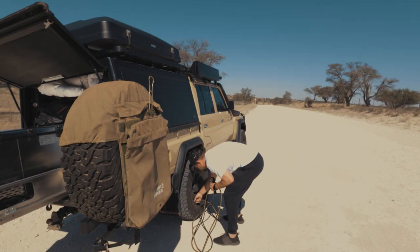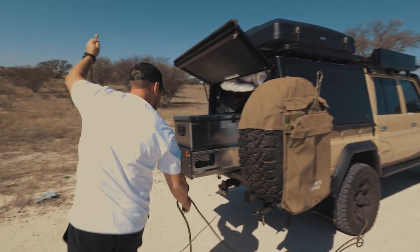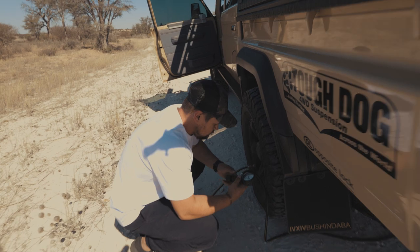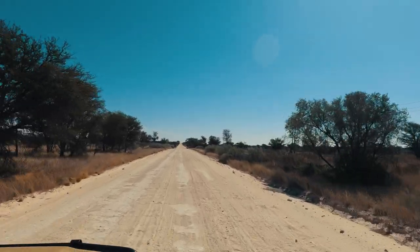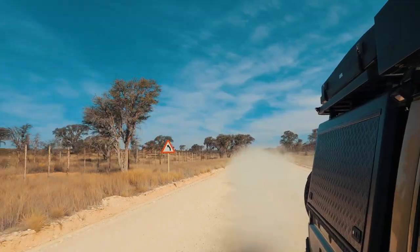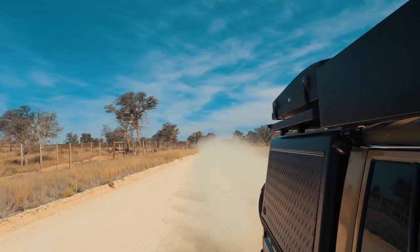Yay! Our adventure started with us airing down our tires as we had a long stretch of dirt road ahead of us. Even though we were still hours away from the Kgalagadi, we already received a taste of the harsh but breathtaking Kalahari. As of 11 August, we just want to give an update to anybody deciding to visit the Kgalagadi.